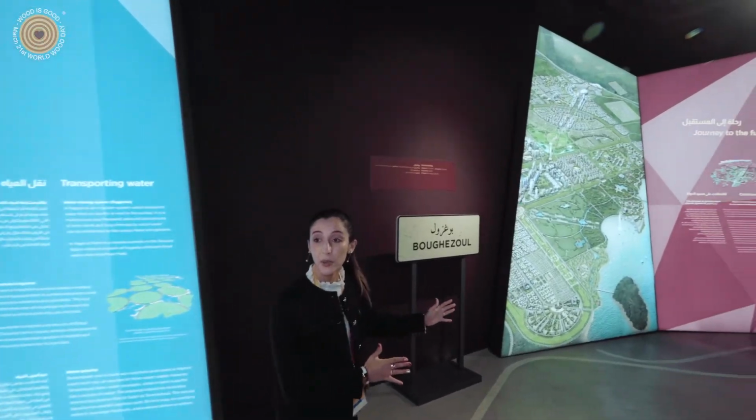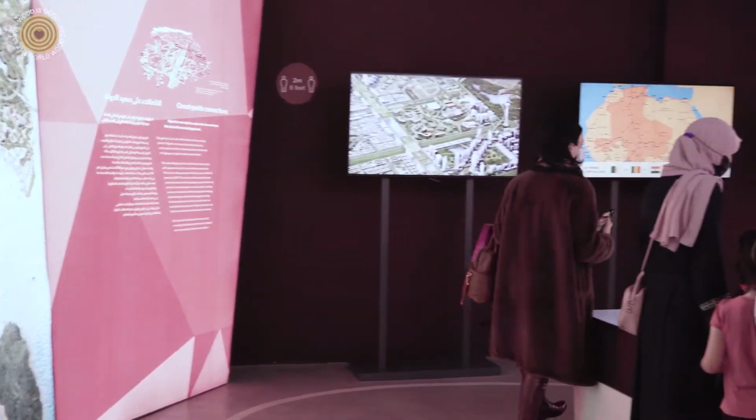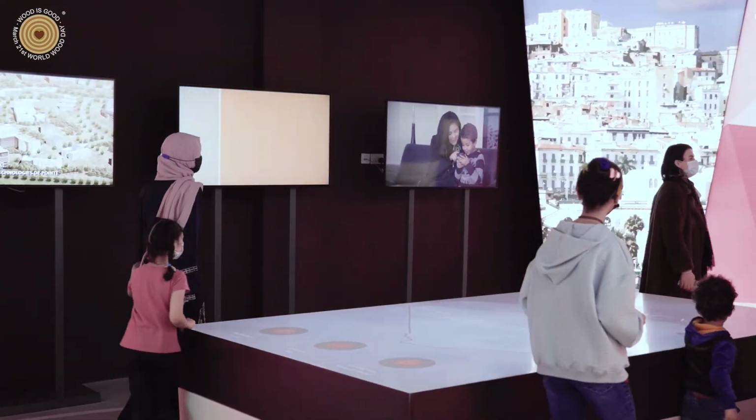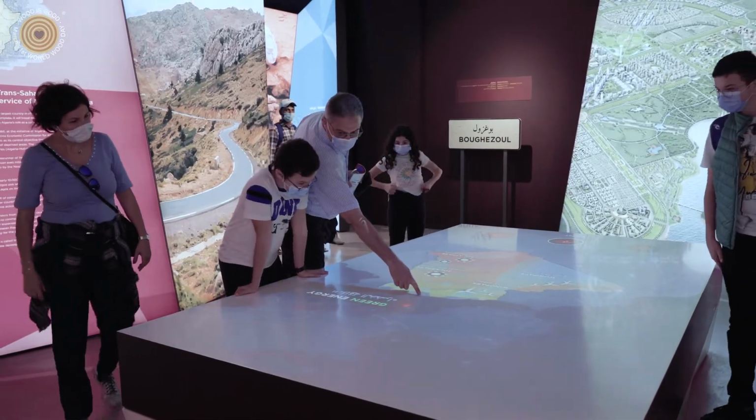And here we reach the future. The future is represented by the city of Bourzoul. It's a very smart city using only renewable energies. It's an eco-friendly city. It's a project that will be done by 2025.